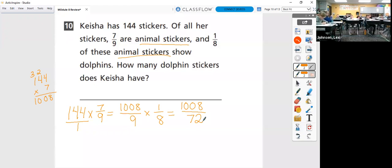Divide 1,008 by... not by 9. No, because you must not have written the stuff that we wrote down. We did 1,008 over 9, and then we multiplied that by 1/8. You don't have that step in here. We multiplied it by 1/8 because that's going to tell me how many dolphin stickers she has. So I have to take 1,008 and divide it by what, Ryan?